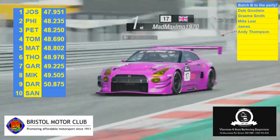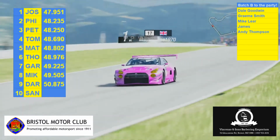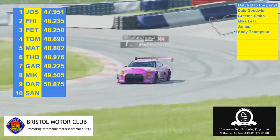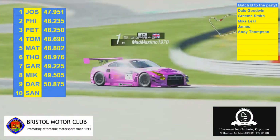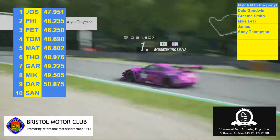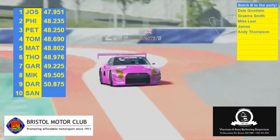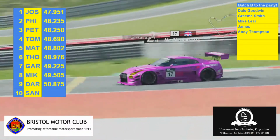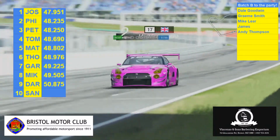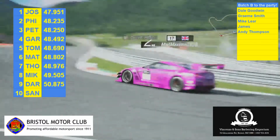And talking of which, here is Gary. So, 3/10 to find to get into sixth position. Going very deep there on the second corner, but it's a good line by the looks of things, half a second up. Sounds like we've got Sandy Smith as a late entry as well, so that'd be nice to see. So Gary looks like he's improved there. 48.492 puts him into fourth place, fantastic.